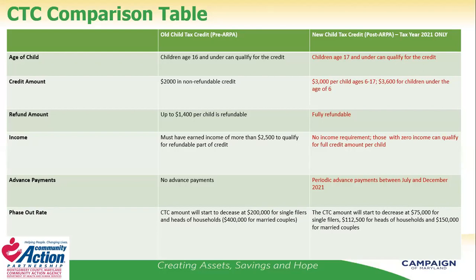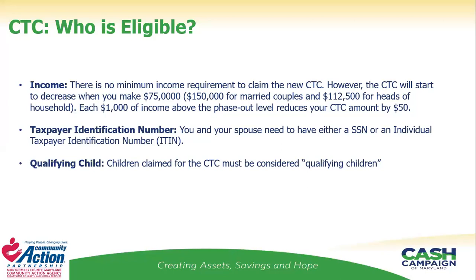This is just a quick comparison table of things we've already talked about. But a couple of things I will point out. In the past, you had to have an income of $2,500 to qualify for the refundable part of the credit. Well, now there's no income requirement. Those with zero income can qualify for the full credit amount per child. Who is eligible? There is no minimum income requirement to claim the new child tax credit.